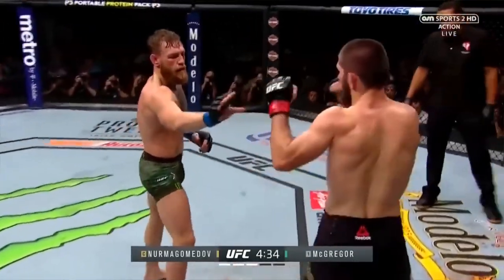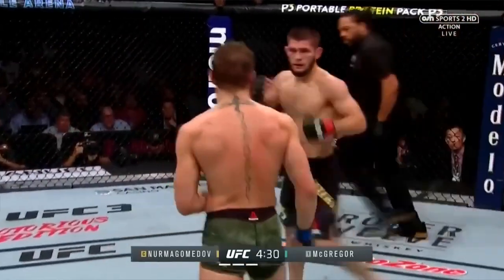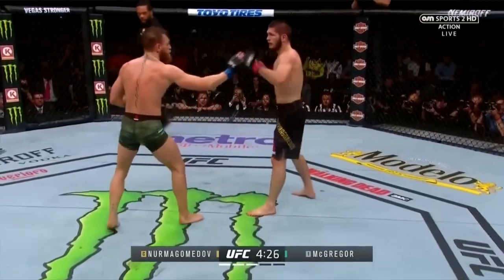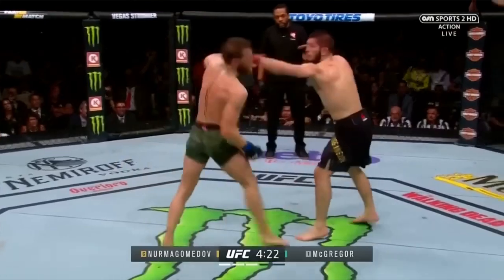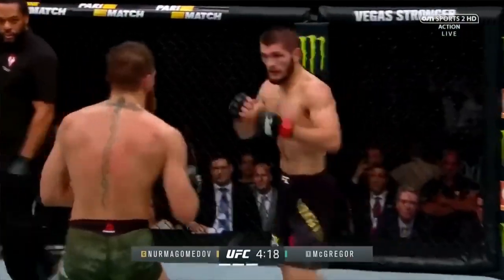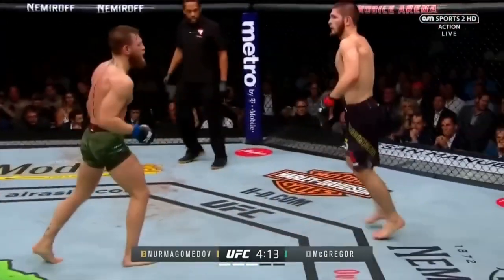Perhaps McGregor sensing that now. McGregor looking for that big left hand. Khabib used tons of energy on that ground and pound, Joe. Tons. That was a crazy pace, that last round. Well, we did see him slow down considerably against Al Iaquinta in the later rounds.